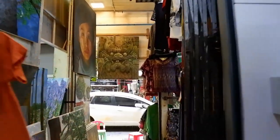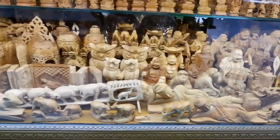Main market sells a lot of jewelry items, jade, especially jade, because Myanmar is known for its jade. But once you get off the little alleys, then you get your clothes, your metal items, food. But this is just a huge market.